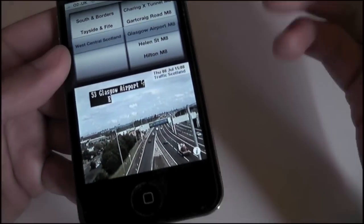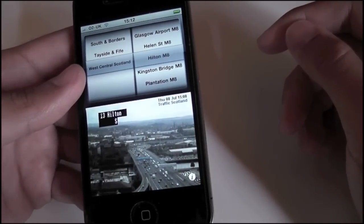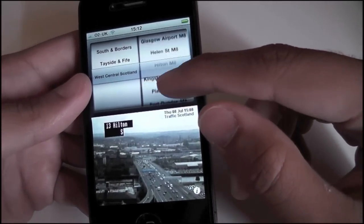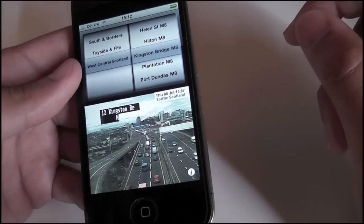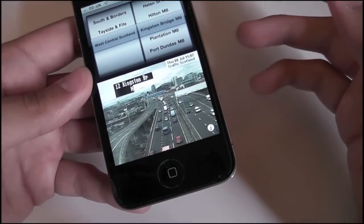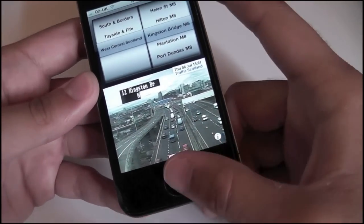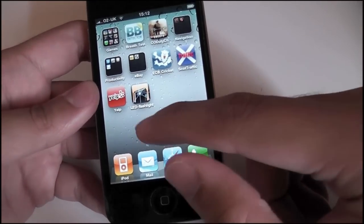It gives you a clear view of what the roads are like. And there we go, here's the Hilton, the Kingston Bridge, M8, and there's another view of the M8 as well. So it's a pretty neat application. I got this the day it came out. I'm not entirely sure if it's free or not, but if you put in Scot Traffic in iTunes, it will surely give you a price.